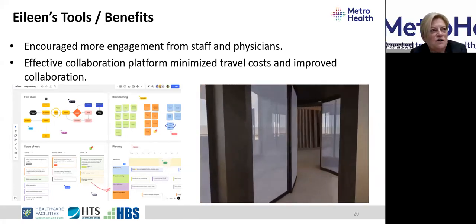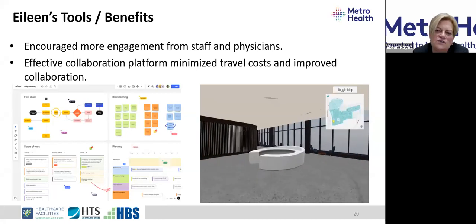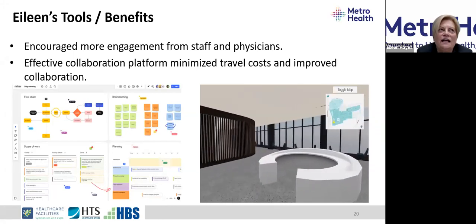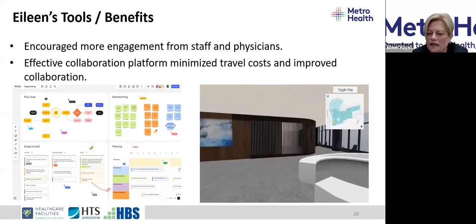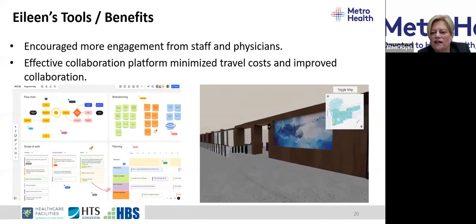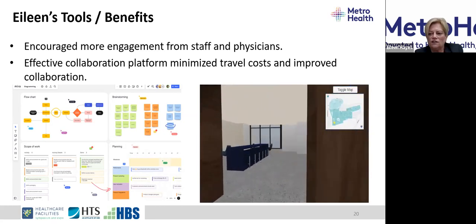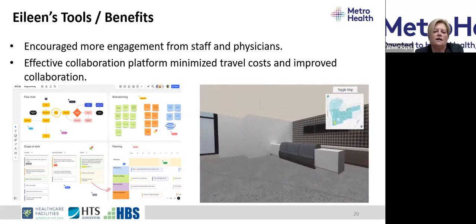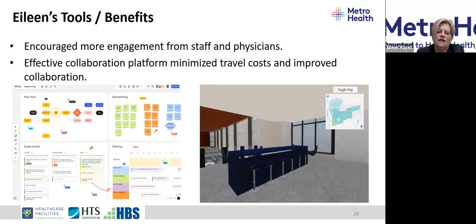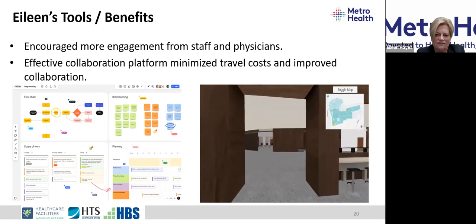So in addition to what Alex and Allison pointed out, we did the same sort of things. We did use the virtual platform Miro, which engaged many more of our providers, our caregivers, and even our contractors and consultants that we needed. So we had the ability virtually to do the brainstorming, to come up with the different ideas, to walk the paths of travel, to do the workflows for each one of the different activities.